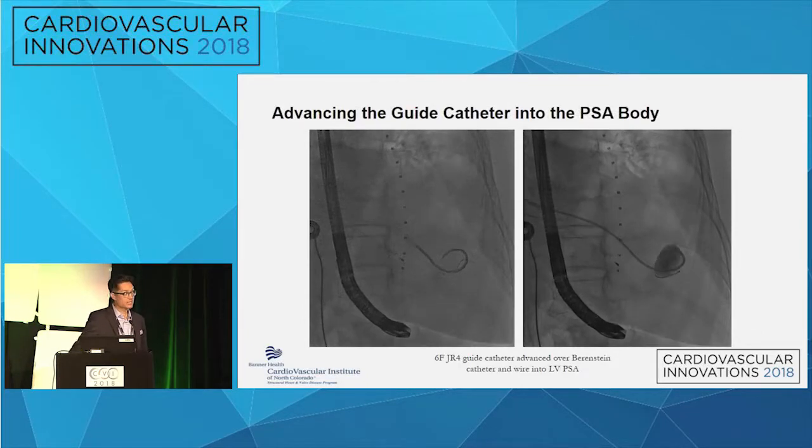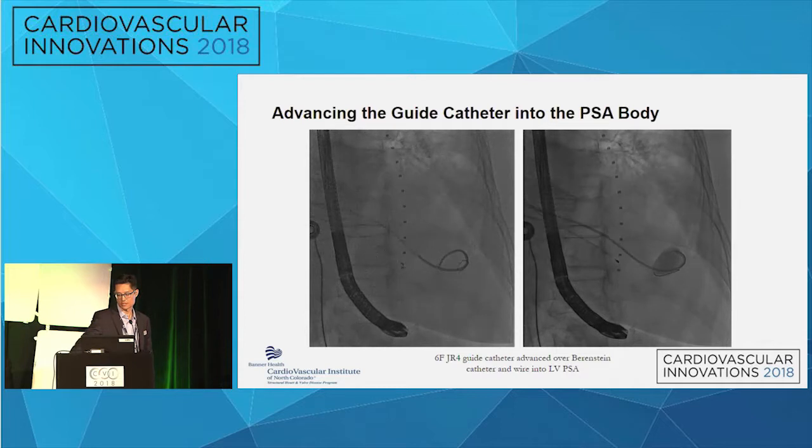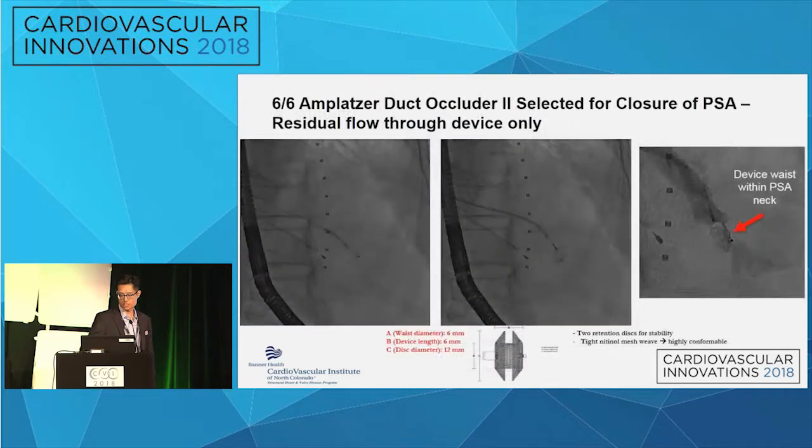And then it's hard to see on this left movie, but you can see our JR4 kind of tracking over the Berenstein catheter into the pseudoaneurysm, and the image on the right is just the JR4 catheter in the pseudoaneurysm sac with just a little angiogram to confirm our location and make sure we haven't torn or ruptured anything, and at that point it looked good. So we chose a 6x6 Amplatzer duct occluder 2, knowing that it could be delivered pretty easily through this 6 French guide. It could probably have been delivered through a 5 French guide. We just didn't have 5 French guide catheters at the time.